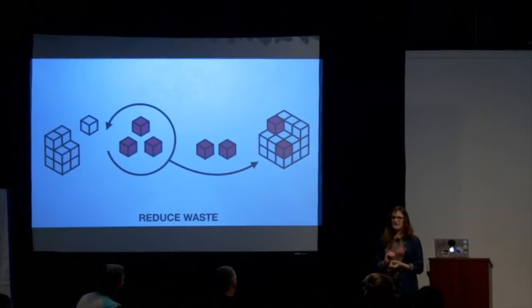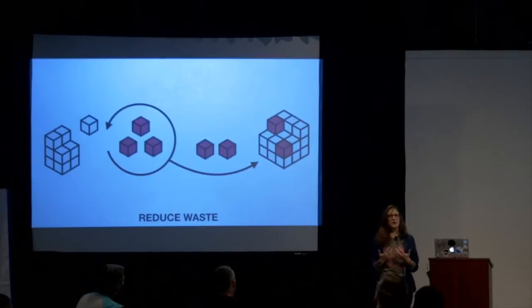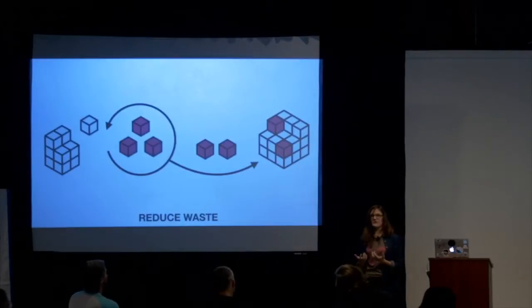ROI and waste are really big parts of the product manager vocabulary. So I encourage you to talk to them about how continuous delivery will reduce waste in your development cycles, waste of their energy, waste of your customers' time.